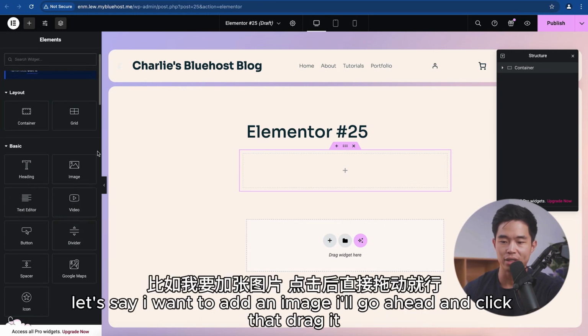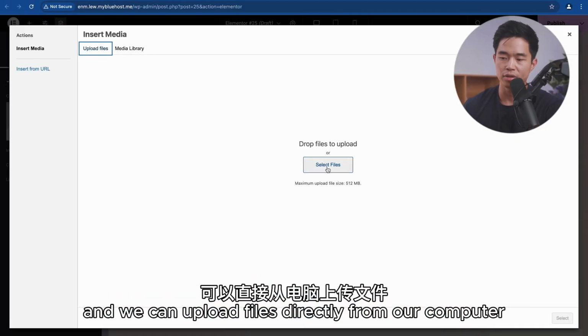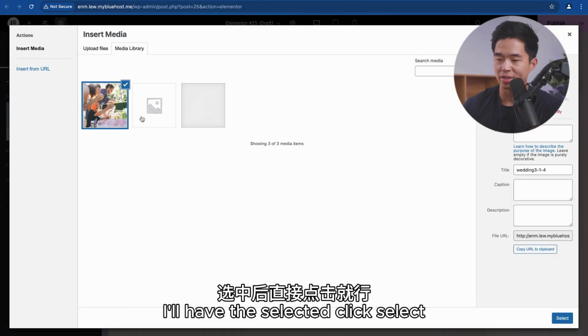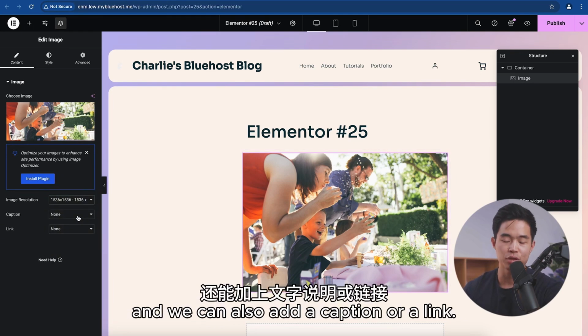So let's say I want to add an image. I'll go ahead and click that, drag it right there. We can edit this image by clicking here, choosing image, and we can upload files directly from our computer. Here's a photo I took at a wedding before. I'll have this selected, click select, and that's going to put that image right here. Now we can change the image resolution, and we can also add a caption or a link.